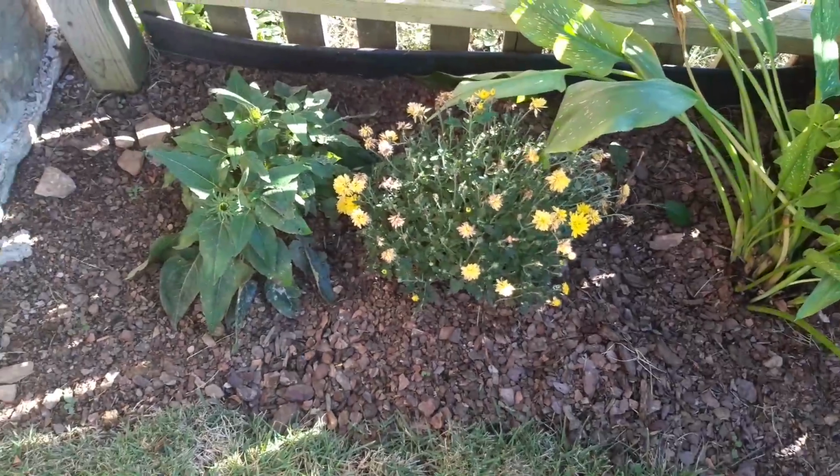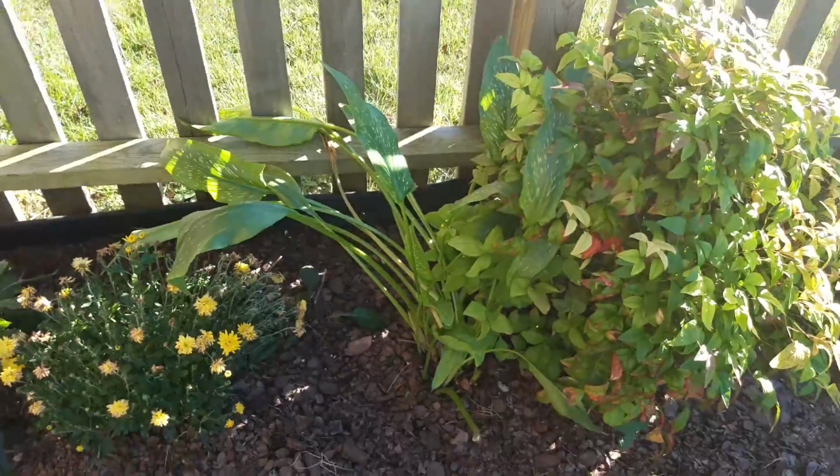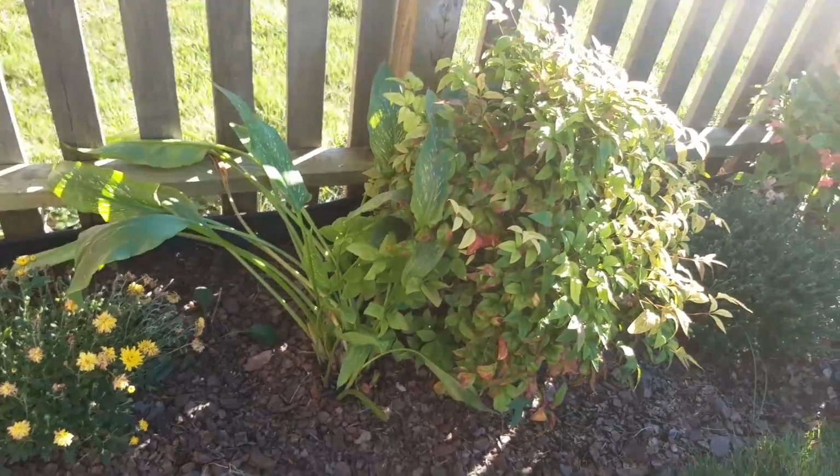I've got an echinacea coneflower down there with buds on it. And then another mum, and then these 2 mums I've just set out this year. And then that calla lily right there.